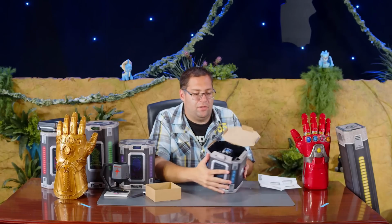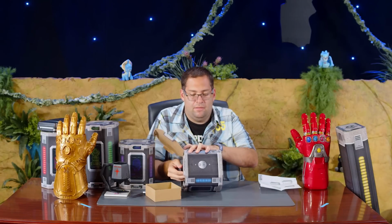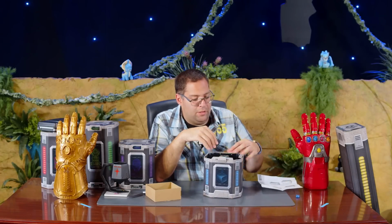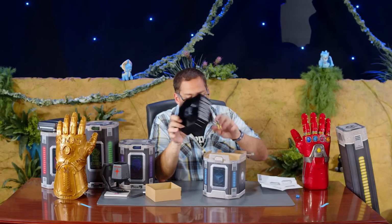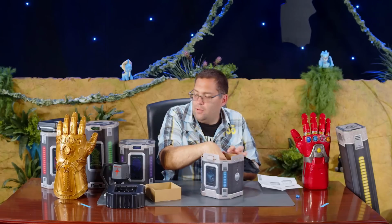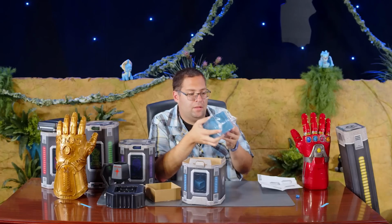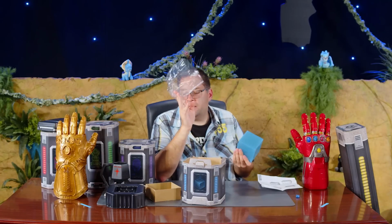Okay, so the Infinity Stone's sitting right there on the top of the box. Let's get that out. Let's not lose that. That's important. So each one of these comes with the stone that is meant to go in it, right? So you'll also get most of a set of stones from these things. So there's the Tesseract. Just like in the movies, it comes in a plastic baggie. It's a joke.